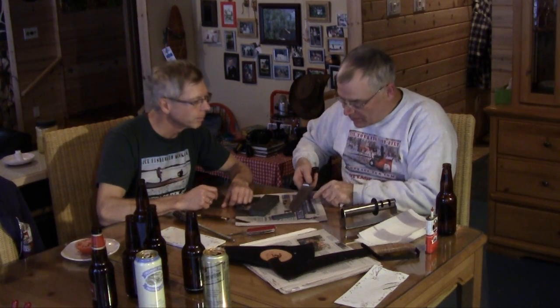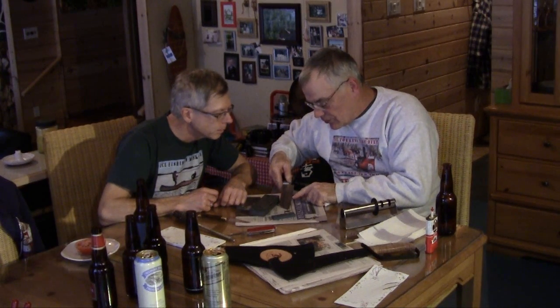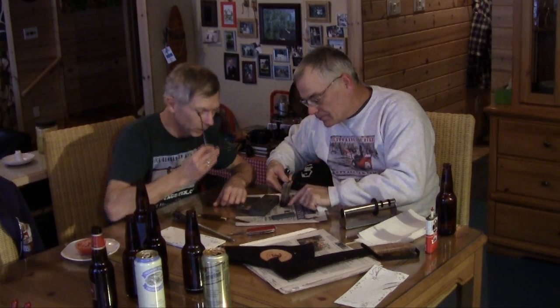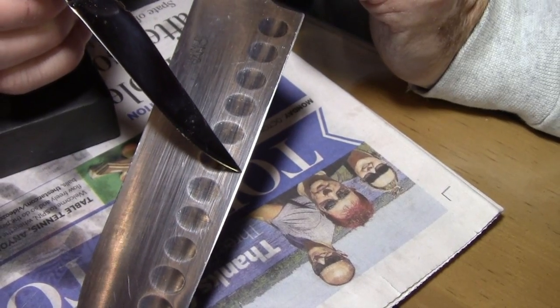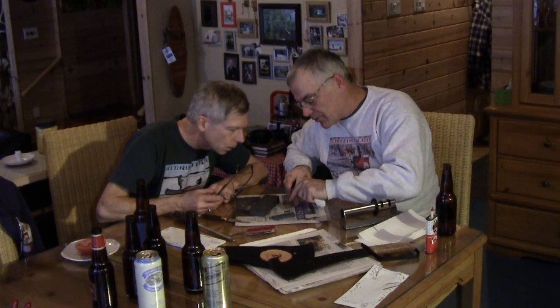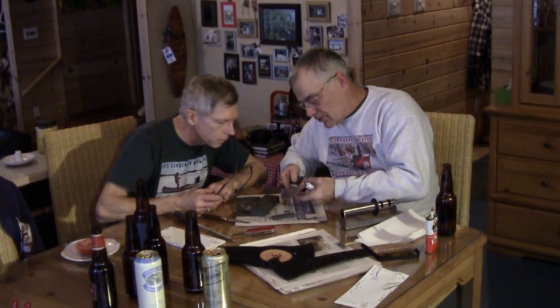But one thing you can tell, if you look at the edge, you can see that there's a nice smoothish land appearing that's fairly straight on both sides of the blade, and you can tell if your angles are about the same on both sides by the width of this. If this is wider on one side than the other.